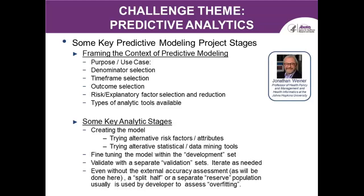As I've already alluded to at the bottom of the slide here, usually this is done with a split half or a reserved half, where you develop the model with a group of people and you test it on a different group. This is a little different. You could split the counties randomly, develop it on one half, and then test it on the other half.